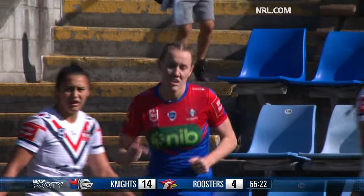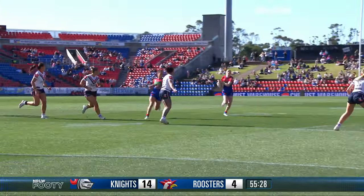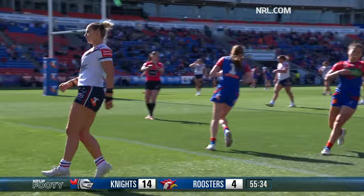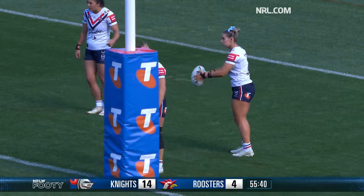Repeat set coming for the Knights. Well, once again, that's the class of Tamika Upton. The right play. She could have got overexcited then and overplayed her hand. But she just got on the inside of Jamie Frezard. A lovely weighted grubber kick. And the pressure keeps building.